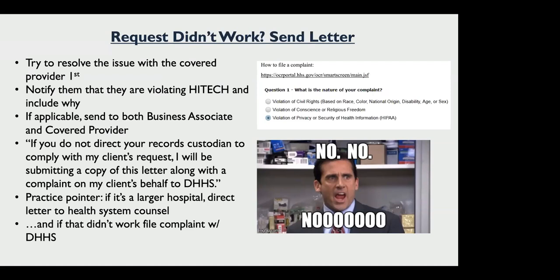So if it's coming from a records vendor, I would usually send it to the business associate as well as the covered provider, who would be the medical facility. And it basically says, hey, you are not complying with HITECH, and if you don't adjust your invoice, then I'm going to file a complaint on my client's behalf with the Department of Health and Human Services.